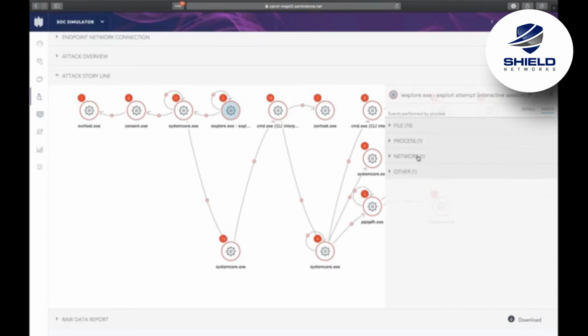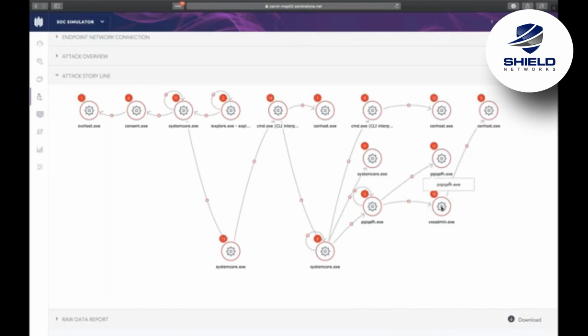The files, the processes, the network connections that were made at each endpoint as it reached out to its command and control server as it tried to go into those different aspects of the system. One thing I always like to point out here as we look at it is this vssadmin.exe piece, which in this case was step 10.